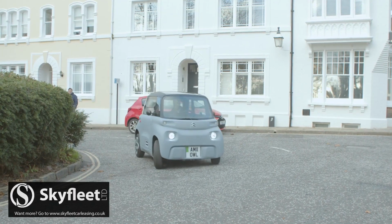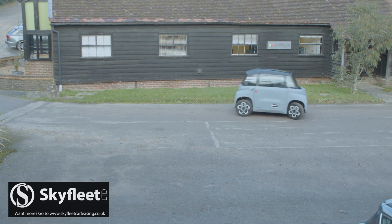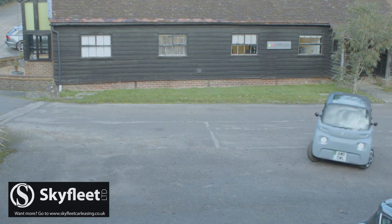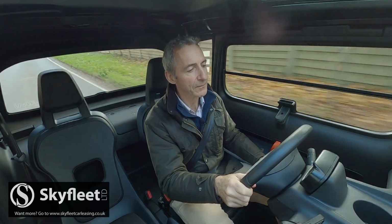The AMI is a supremely stable little thing, and it can dart through traffic like a Deliveroo scooter. Best of all perhaps is the turning circle. That's outstanding, just 7.2 metres.